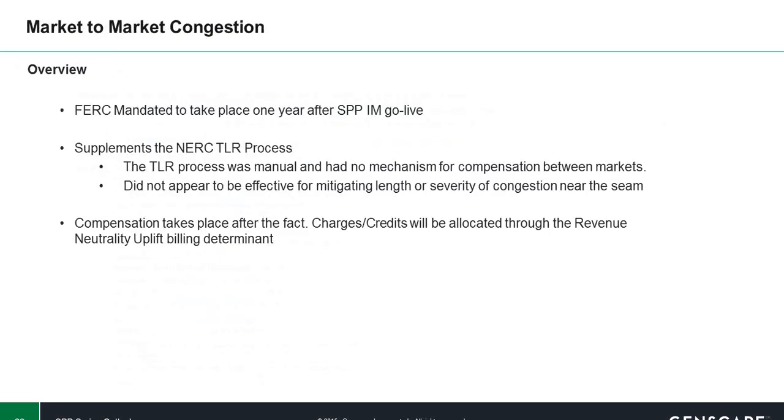And now Adam will clue us in on market-to-market congestion. Oops. All right, thanks, guys.